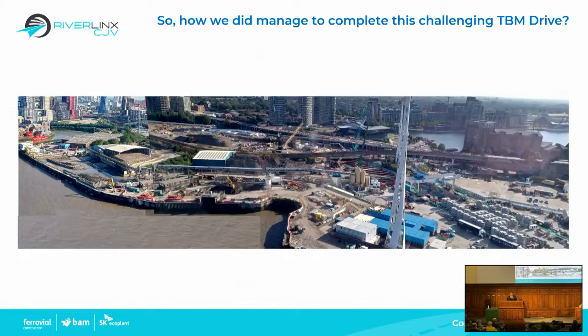So how did we manage to complete this challenging TBM drive? I think it was the good site setup and the good logistic plan, and of course the teamwork. It's a hugely challenging area. The location is very congested with lots of traffic movements. So the logistic plan was very, very key.